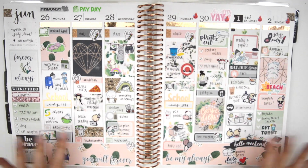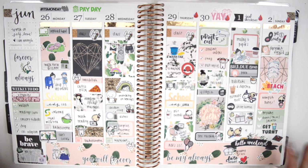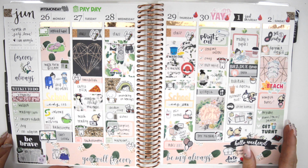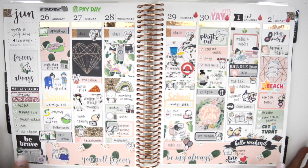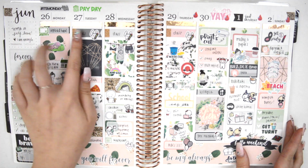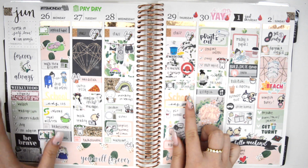Again, another school week. This is from Shop Jessica Hearts, and I really love how this came out because of the cacti and that kind of look. I actually did a plan with me on this, and I was matching with my friend Cat Plans. I just had some class, which these little labels are from Plan Gorgeously. These are really cute, these little school ones like this.